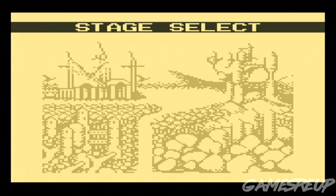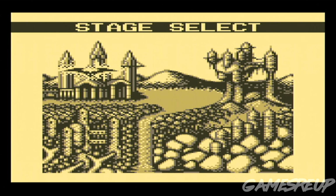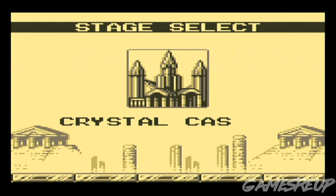Like I said, this is the glorious thing about this collection. All consoles are here, which is great, because like I said, not many of us get to check out the Game Boy titles, for example, of Castlevania. Most people haven't until now.